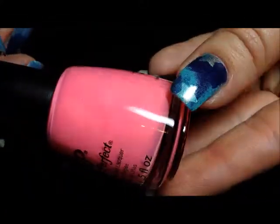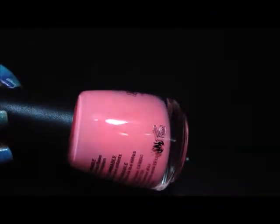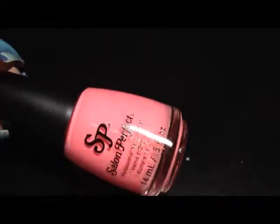And then this one is Tickled Pink. I think also this one might be a little bit darker. Like that a little bit more than it's showing up. It's a real nice kind of baby, but a hot baby pink, if that makes any sense. Okay, and then of course we've got our basic black. This one's Oil Slick. Just a real nice black cream.